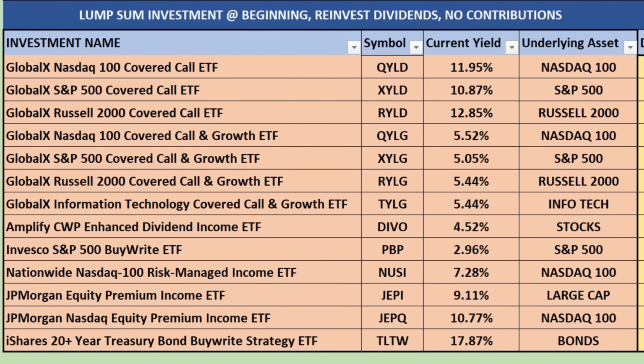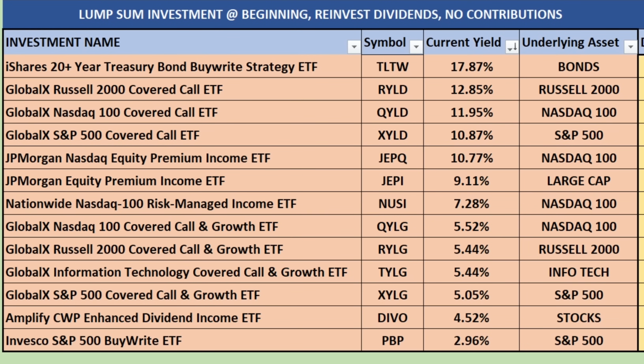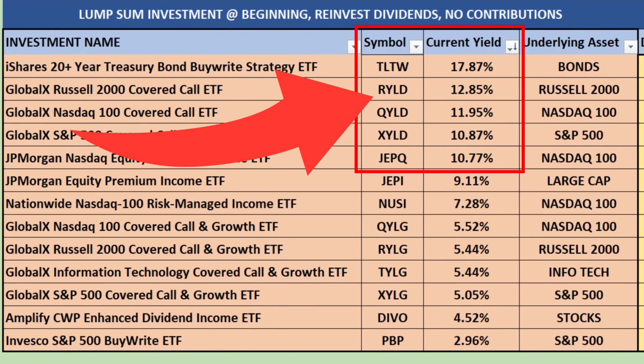Now, what's interesting that we see here is if we look, we can sort this first off by the yield, and you'll notice that there's quite a bit of variation here in yields. Top yield here goes to TLTW at 17.87%. Then we've got below that RYLD, then QYLD and XYLD and JEPQ all above 10%. JEPI right behind it, 9.11.